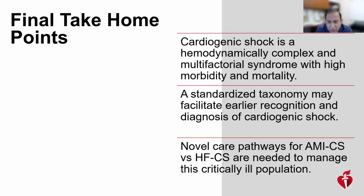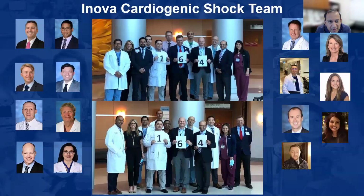My take-home points for you are that cardiogenic shock is a hemodynamically complex and multifactorial syndrome with high morbidity and mortality. A standardized taxonomy, namely SCAI, may facilitate earlier recognition and diagnosis of cardiogenic shock. Novel care pathways are obviously in development, are forthcoming in managing this very critically ill population. I appreciate your time and attention, and I welcome your questions and comments.